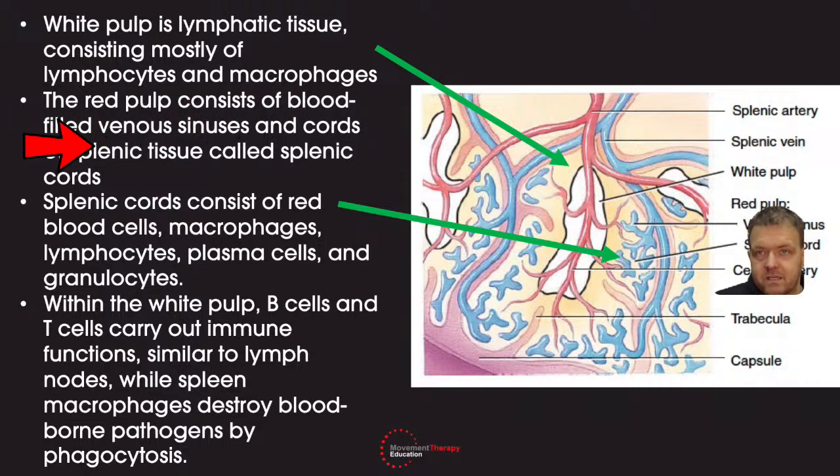The red pulp consists of blood-filled venous sinuses and cords of splenic tissue. Okay, so splenic cords. The splenic cords consist of red blood cells, macrophages, lymphocytes, plasma cells, and granulocytes. Okay, within the white pulp, so this area here, as soon as the blood supply comes in, you've got B cells and T cells carrying out immune functions similar to the lymph nodes. Okay, so as it comes in here, the lymphatic tissue will clean the blood. So B cells, T cells carry out immune functions similar to the lymph node, while spleen macrophages destroy blood-borne pathogens by phagocytosis, so eating the cells, okay, eating the debris.